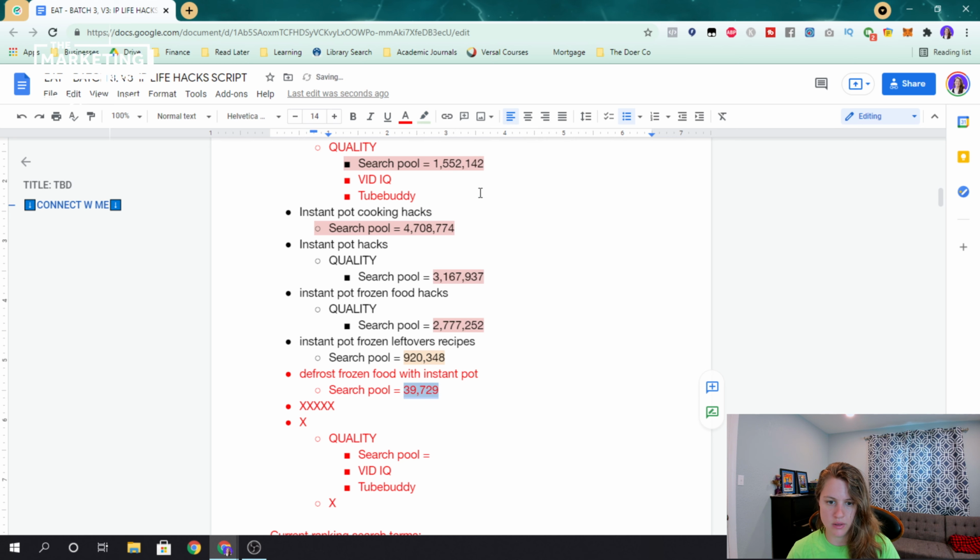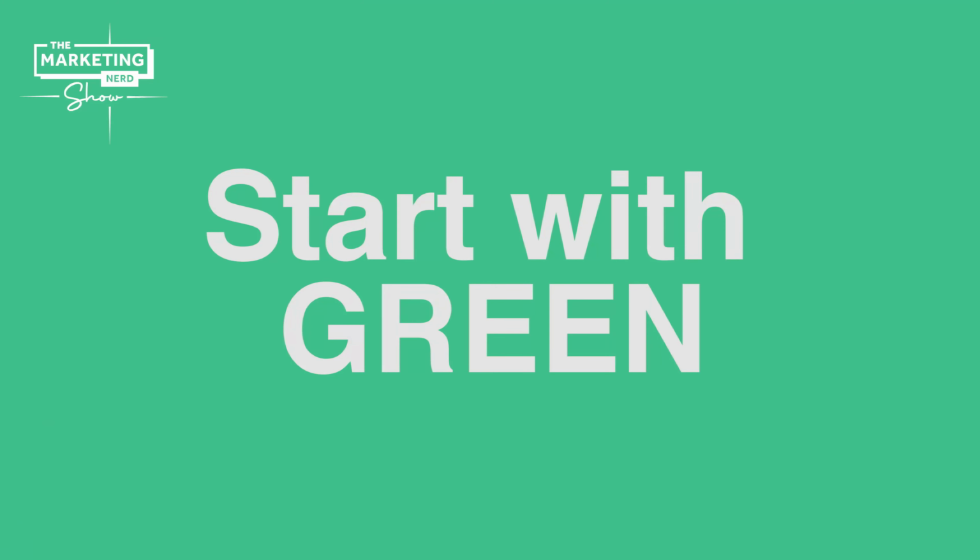Because if the search pool is about 400,000 or below, maybe it says 100,000, maybe it says 98,000. If the search pool is in the low hundreds of thousands or even less than 100,000, you want to mark this in green. So when you're looking to start checking your ideas with these TubeBuddy and vidIQ extensions, you want to start first with these ones that you've marked green. A few 100,000, like 100,000, 150,000, 98,000. Start your research there first.